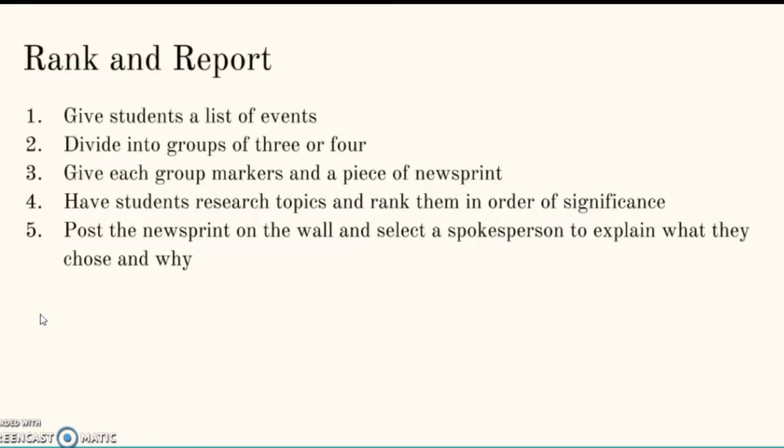You should also have a set of your own rankings and be prepared to defend your choices. This can be done to introduce a new topic because it will get students engaged and excited when they realize the importance of the event that they are speaking about.